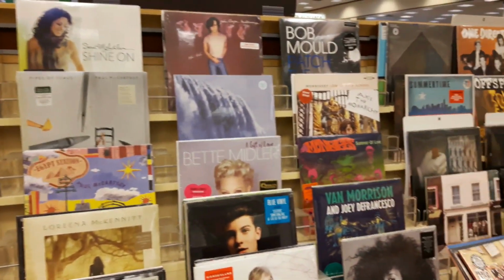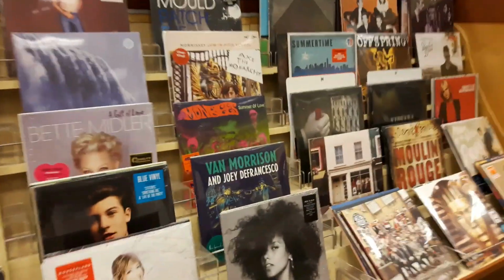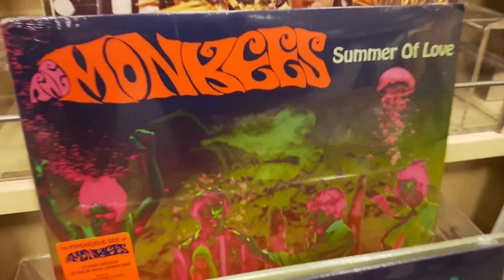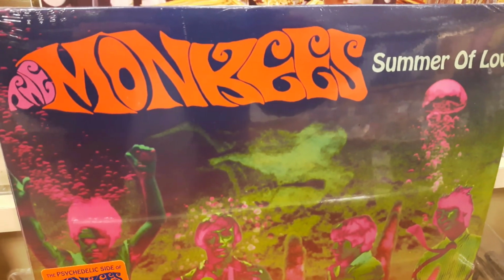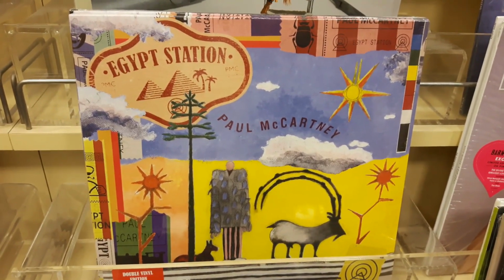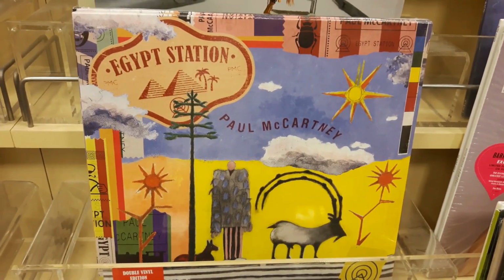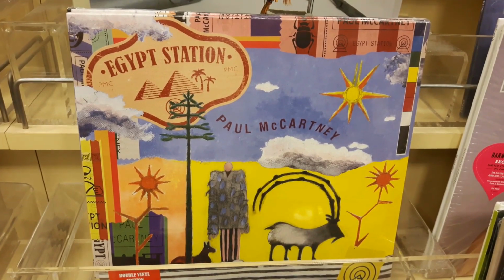What? I guess you gotta read the labels. Ooh, psychedelic. Speaking of Egypt Station, I asked for the displayer, and they said it had been tossed in the garbage. I wonder if I'll have to go dumpster diving after this.